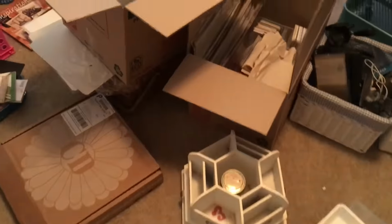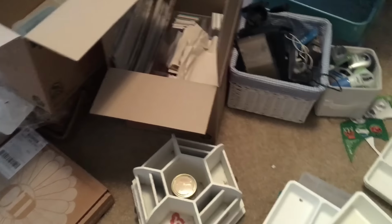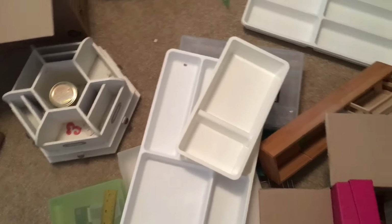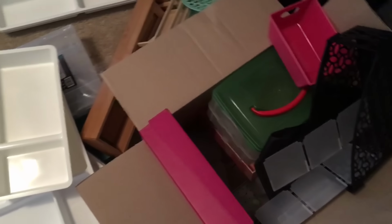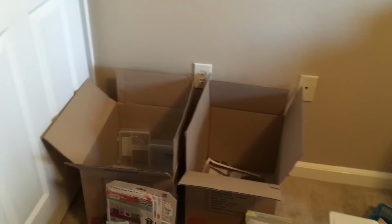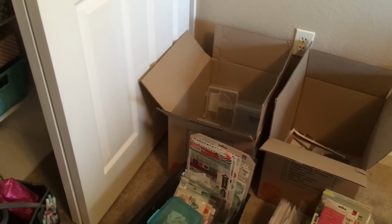Look at it. It's so bad. You wanna know what's bad? Let's be real. Real talk. It's those. You see those flipping containers? I have a serious problem. Look at all that crap on the desk. I have a problem with buying organization things before I even realize what I want to organize.